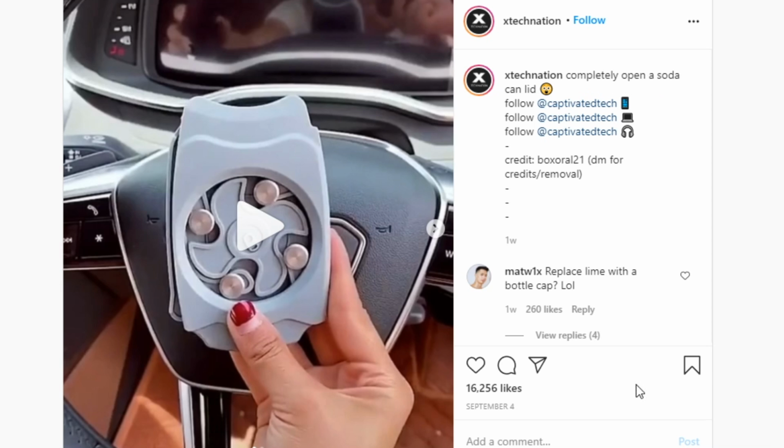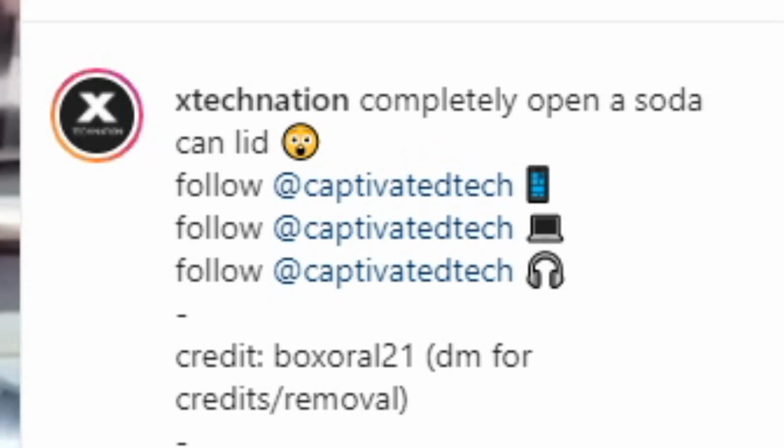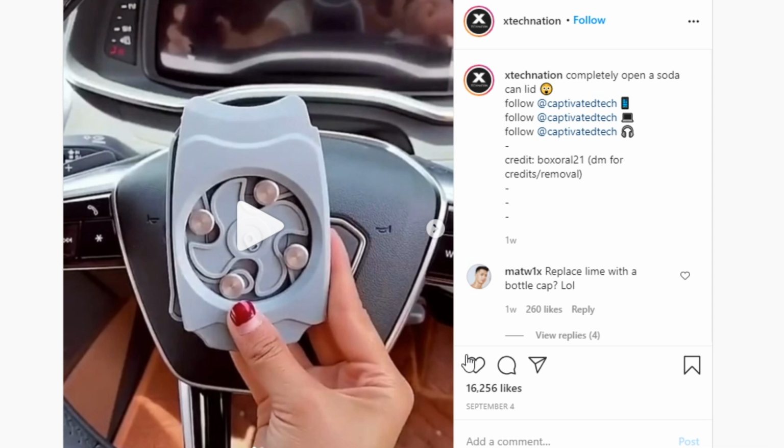Let's move on. Next product, completely open a soda can lid. I don't know why they show it in a car. That's the only reason why I'm tossing it in this video, literally because they're showing it off in a car. So I'm going to go based off of it's somehow car related.